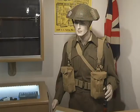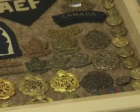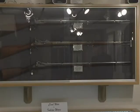Well, the Ghost Squadron Military Museum covers quite a broad range, ranging from the Civil War right through to the Indian Wars, focusing on the U.S. military and the Canadian military. I have uniforms, insignia, documents, photographs. I do have some period firearms.